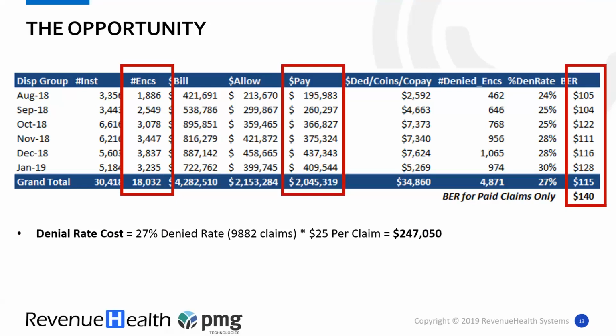So goal number one, denial source identification. Let's reduce the workload. If your folks are saying to you, or if you're the one working the denials and you've got more denials than you can handle, more AR than you can handle, then the first thing you have to work on is the incoming denials. And there's that 27%. So of the total encounters, what percentage of those were denied? And those are the ones that the team has to handle.